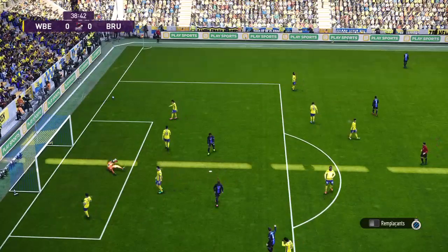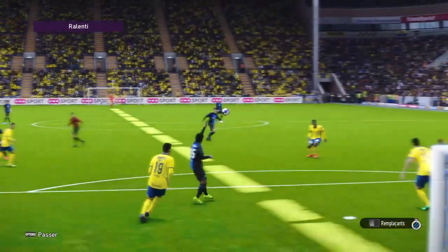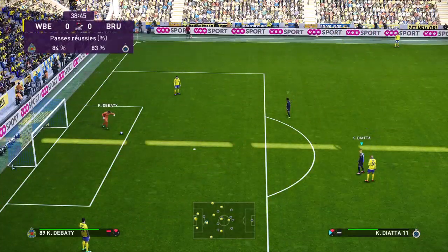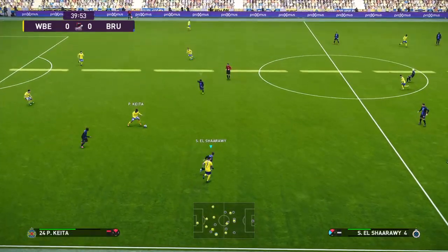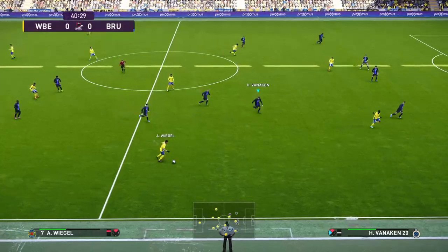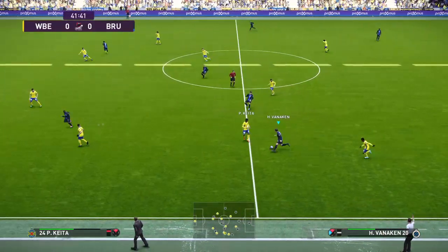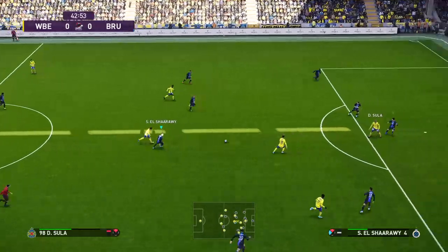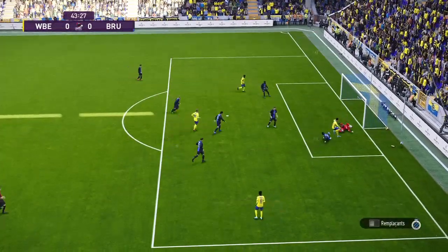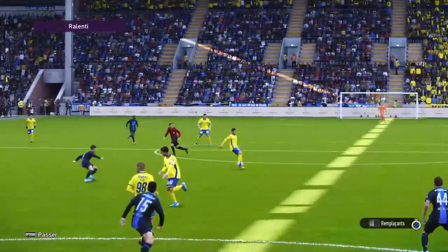Chance! A real chance and a real let-off. Oh, I'm not sure what he had in mind, and I don't think he knew either. Minutes till the break. And the shot! Oh, great save, real class. Oh, that's a sparkling save. Absolutely sparkling. His reflexes were ultra sharp.